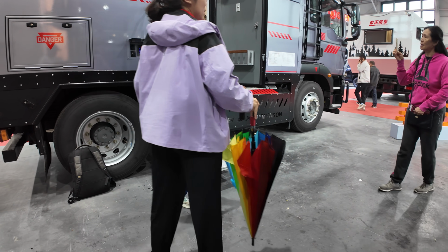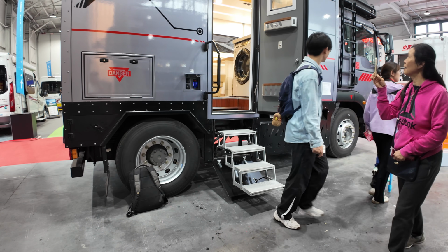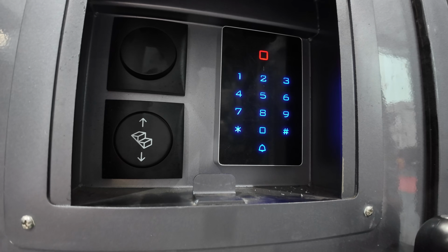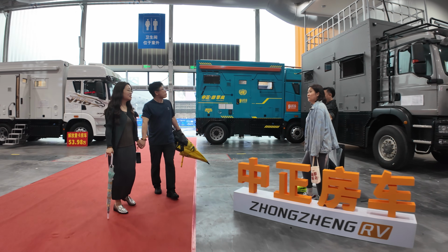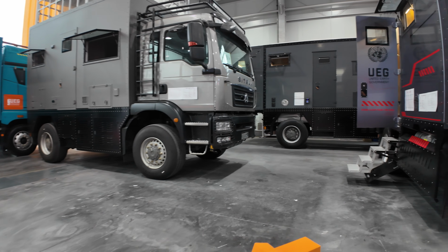And the money runs from about 300,000 yuan for the base build to 400,000 for this one, roughly $42,000 to $56,000. That is a household worth of appliances on a truck that can genuinely carry them. Nothing here is delicate, and nothing was left out. That is the end of our tour.